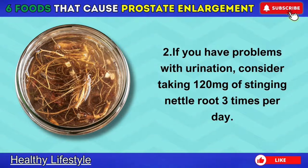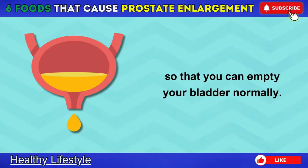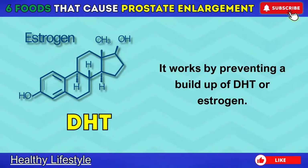2. If you have problems with urination, consider taking 120 milligrams of stinging nettle root 3 times per day. This is a natural herb which helps to reduce inflammation in the prostate, so that you can empty your bladder normally. It works by preventing a buildup of DHT or estrogen.